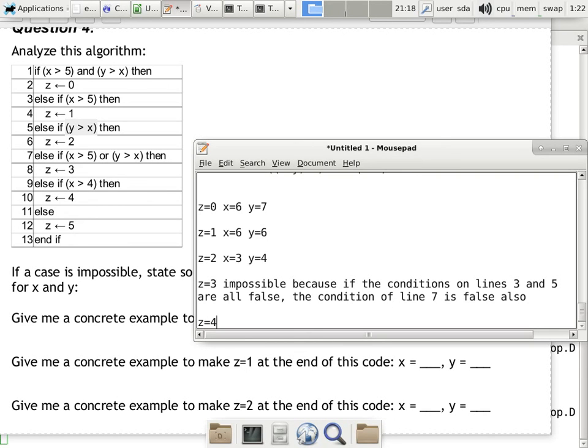So let's take a look at line 9. Line 9 says, I want x greater than 4 to be true, but all the other conditions to be false. Is that possible? z equals 5. Yeah, just one case. In this case, we want x to be exactly 5, right? Because otherwise x is greater than 5 and it would make one of the other conditions true. But we also want to make sure that y greater than x is false. How do we make that happen? Yep, that will do it.